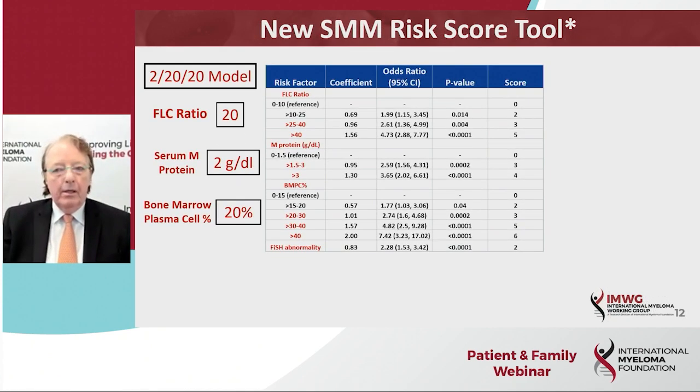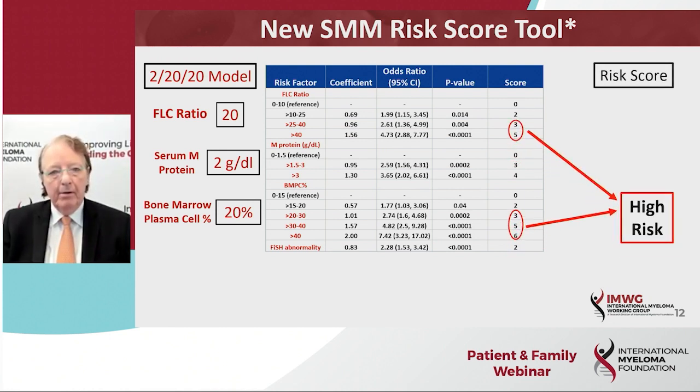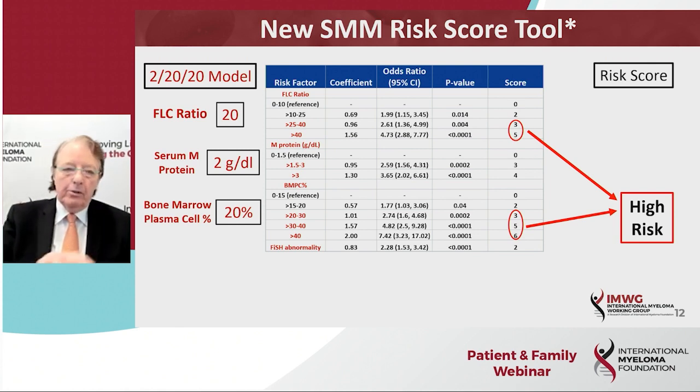And so through the International Myeloma Working Group, the IMF has developed what we call a risk score tool. And this is based on what we call the 2-20-20 model. And it's based upon the level of the myeloma protein, the serum M protein level, if it's greater than 2 grams, if the free light ratio, FLC, is greater than 20, and the bone marrow plasma cells are greater than 20. And so this model allows you to get a score for each one.